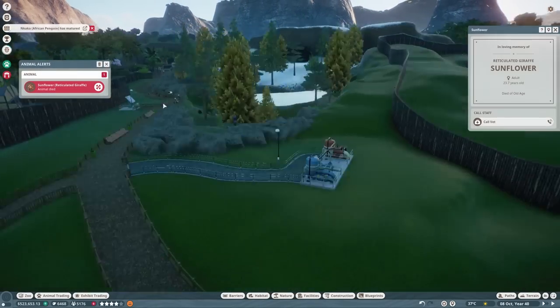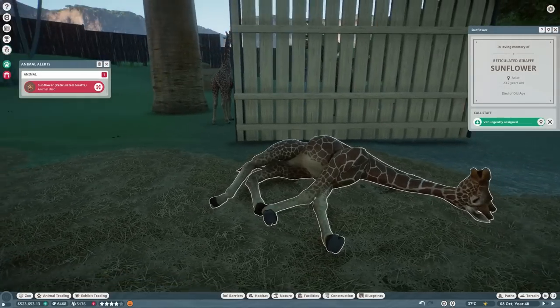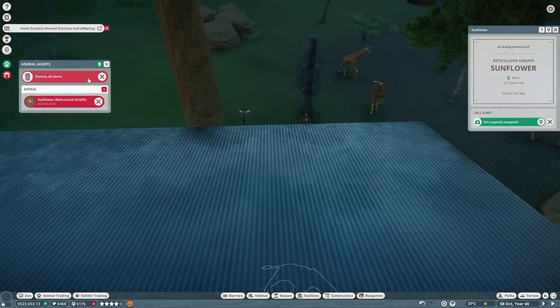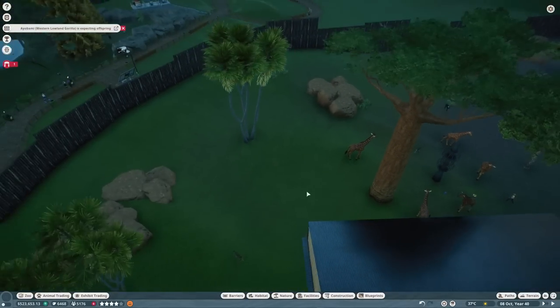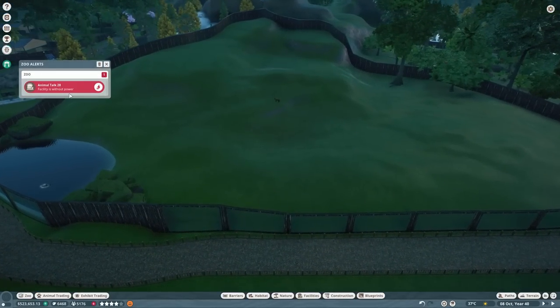But oh no, sunflowers died. Oh, bless. Oh, that is an unfortunate position to die in, sunflower. Oh, well, you will be missed. You will be missed. Your memorial is on its way. We will build the memorial at some stage.